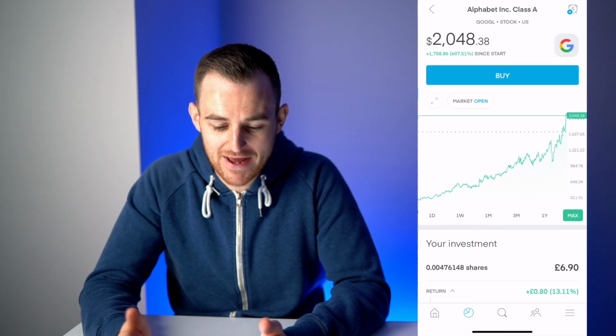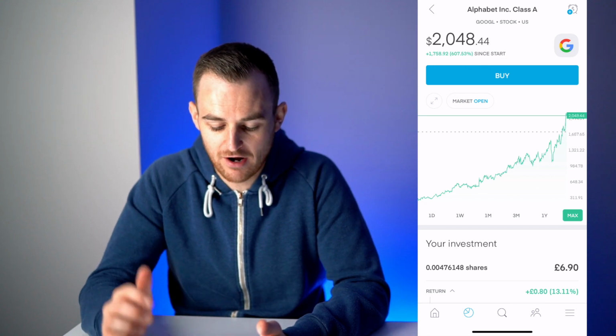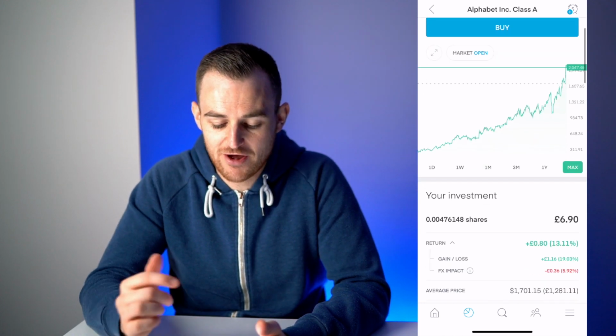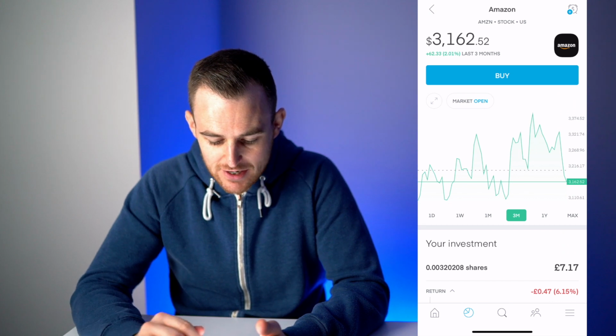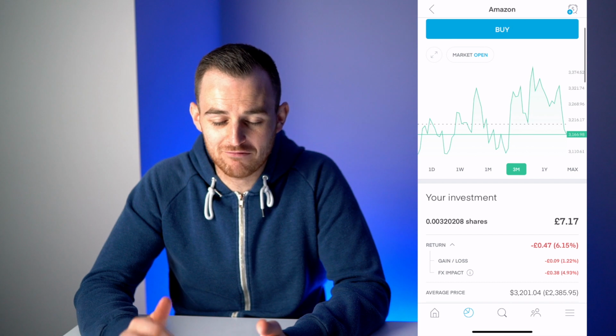Next up is Alphabet. This is a Google stock. You can see again I've only got a relatively small amount. I've got just £6.90 and again this stock is in my tech pie. I'm up 13.11%. One of the next stocks in my tech pie is Amazon. Currently I have £7.17 and I'm down 6.15%.